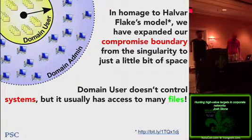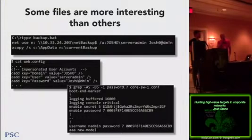And the thing we're going to focus on right now is files. When you look at a typical network, there are lots of files, but some files are much more interesting than other ones. Here are a couple examples of some files that have credentials embedded in them. And then there would be other examples of interesting files.